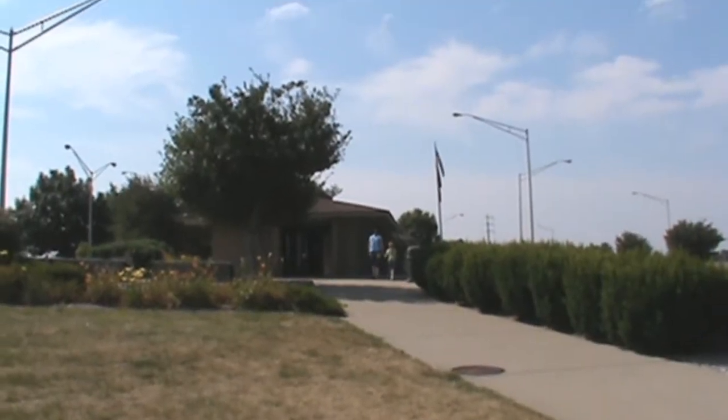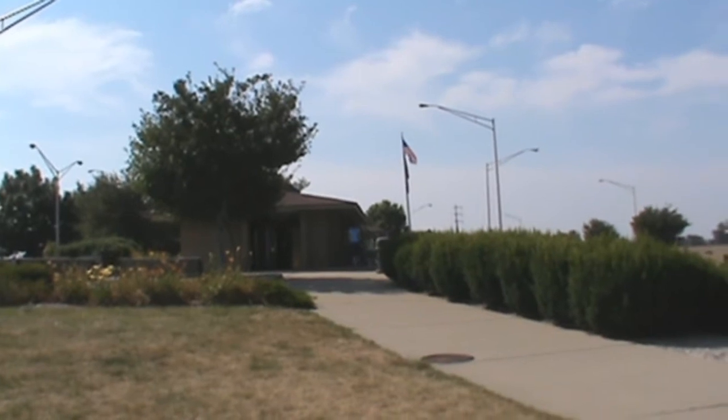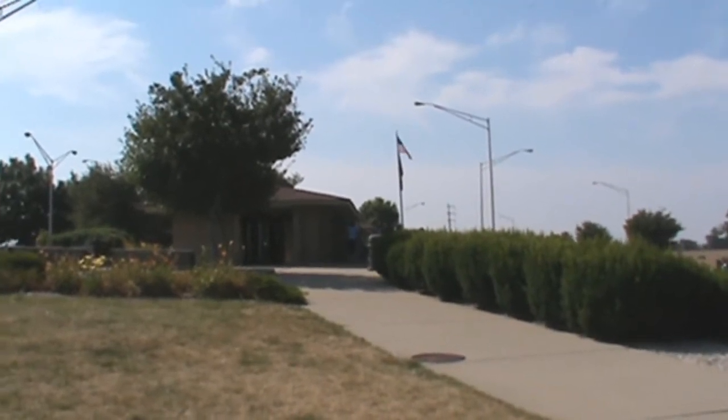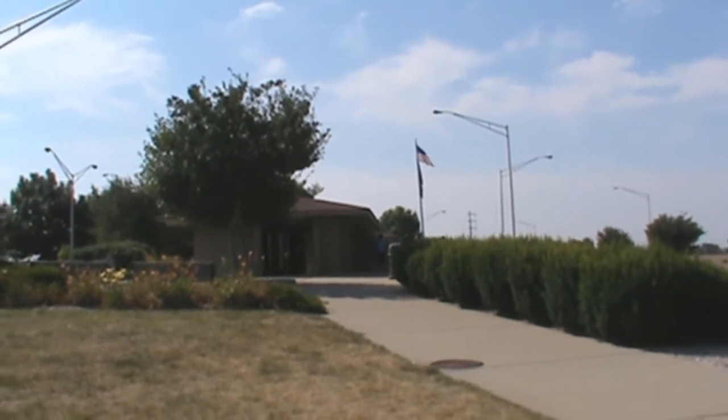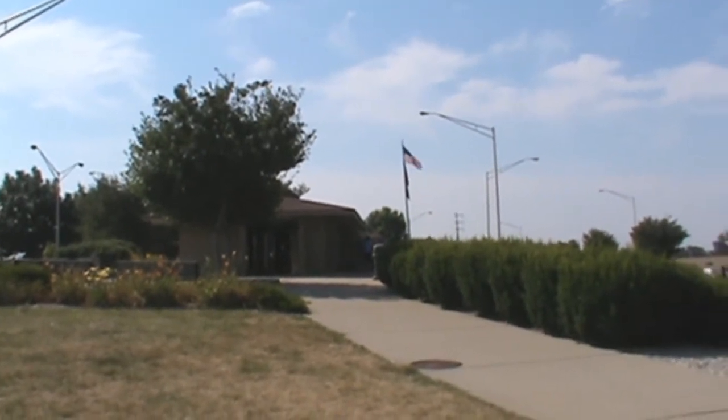Okay, welcome to the rest area just north of Georgetown, Kentucky. We are stopping. First rest stop area of the day. Going to try to stretch our legs and maybe even find a cache.